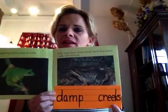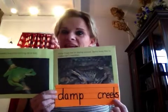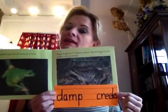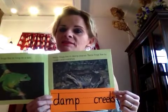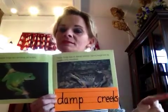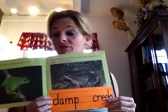What's a creek? Ishi, you've gotten to play in a creek before? What's that like? Oh, kind of like a stream. Not usually big like a lake, but a small body of water. Oh, sometimes you can hear it make noise as the water goes over the rocks. It sounds like fun to me. All right, let's see what's next.